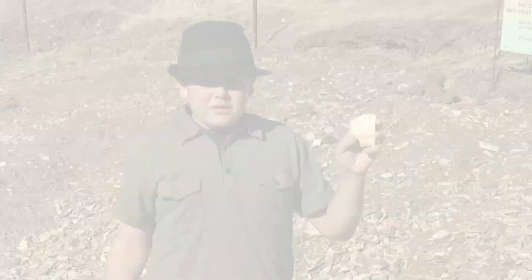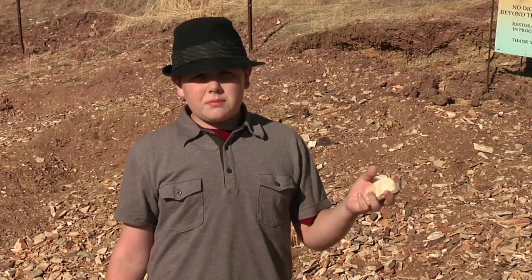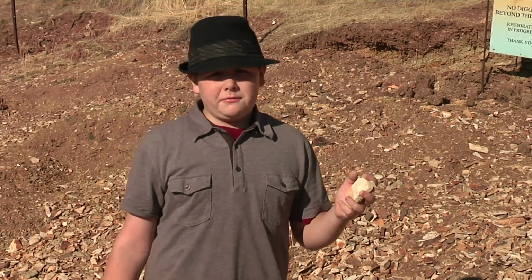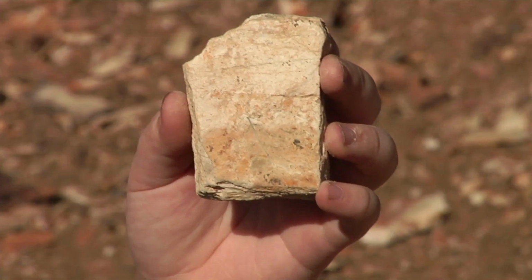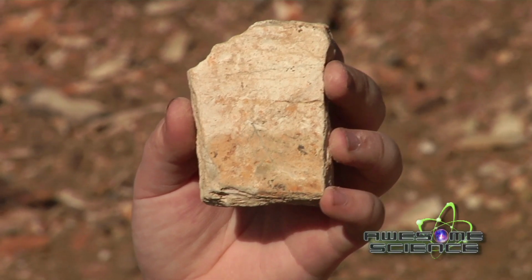Oh, wow. What's interesting about these leaves is the edges aren't bent, which means that they were stripped off their plant and buried in the mud flow within seconds. This find is significant because it shows catastrophe was involved in making this fossil.